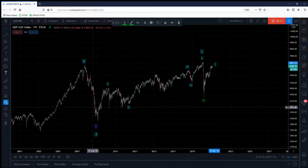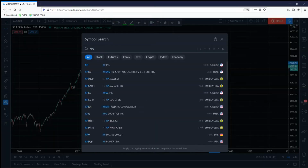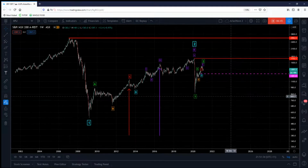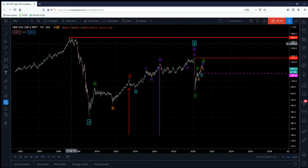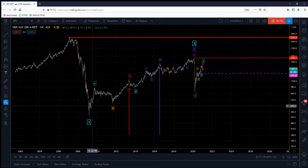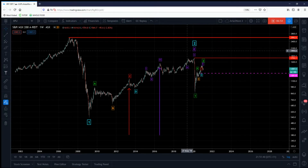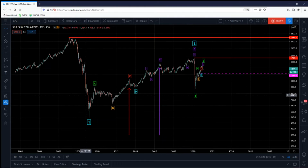Now, when you look at the real estate index portion of this Australian market, I'll show you quickly now. Right, you see something very interesting. You see that the market topped in 2007, created a wave 1, right? And then it created a wave 2, right? You see that? I have it all marked out there. A, B, C, D, E, right?